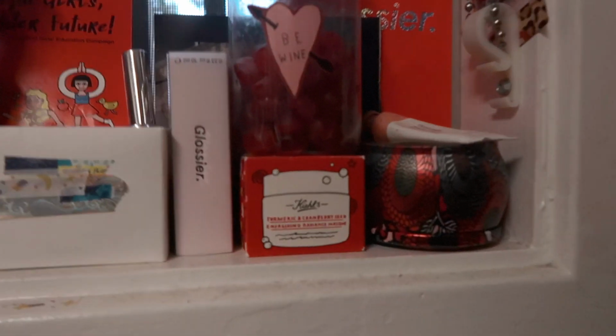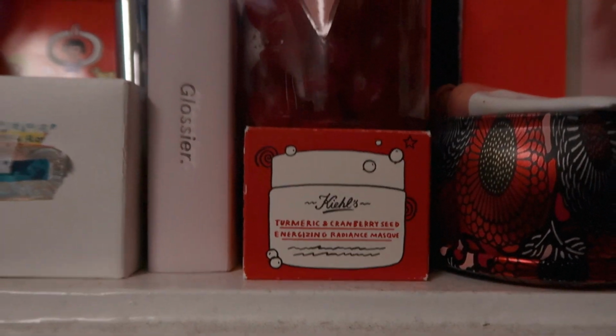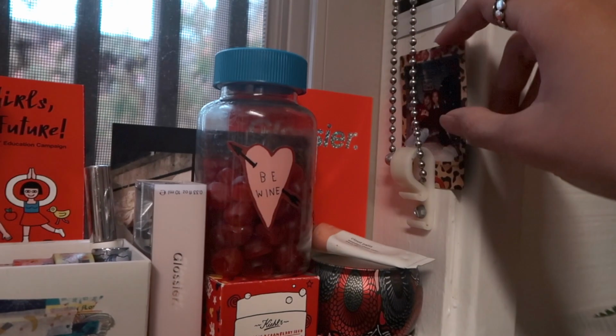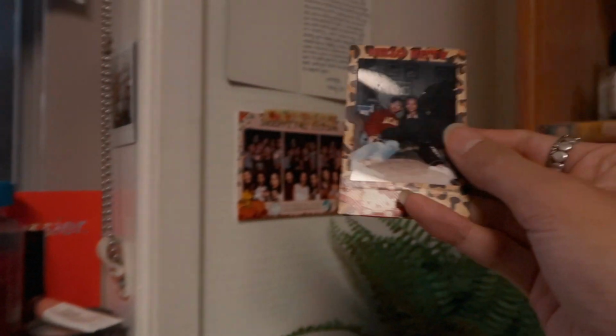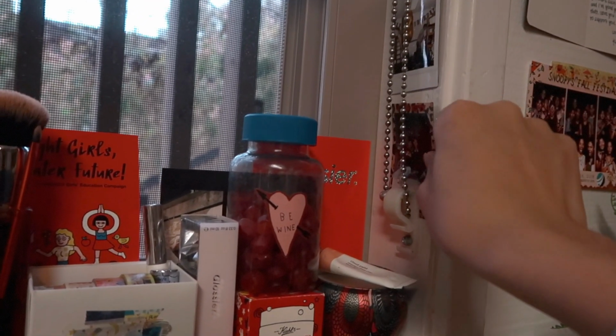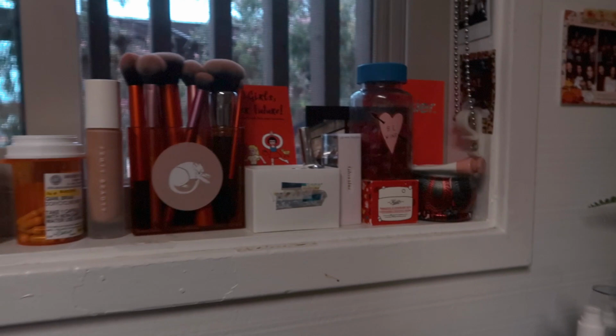And this whole corner is red themed, so I have this really nice Kiehl's mask that I always use, a few vitamins above, and this Volupsa candle right next to it. Another key part of my decoration process is Polaroids. I think Polaroids just add a really cute personalization to any space, and I really love decorating with them. And yeah, that is all for my desk tour today.